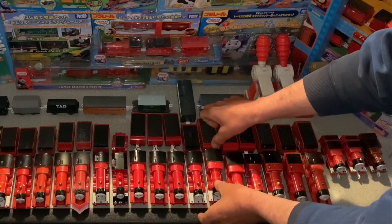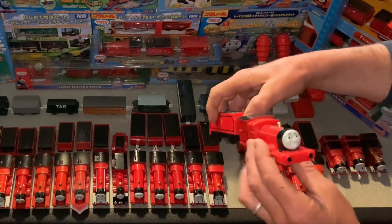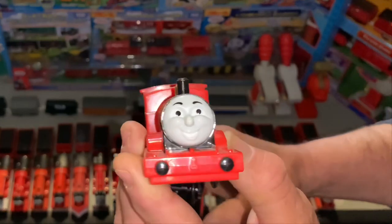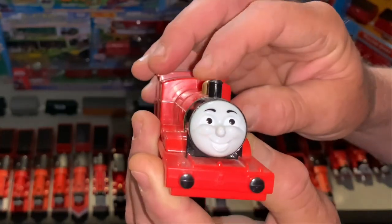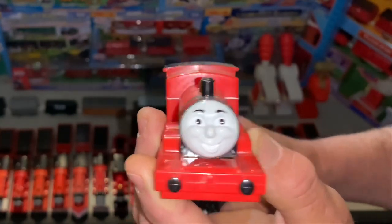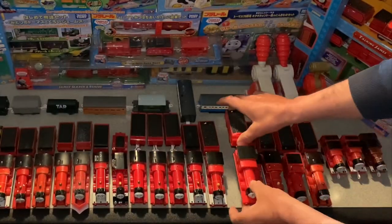FisherPrice is in the mix here. They made, in 2010, they made this. This is, "Hello, I'm James. I'm James. I'm the brightest red engine on Sodor." Yes, you are. 2010, they made that.